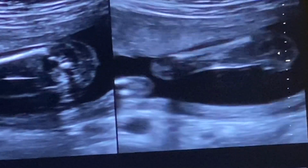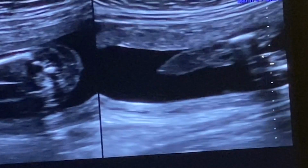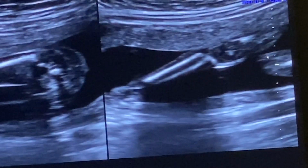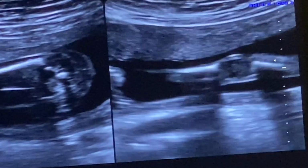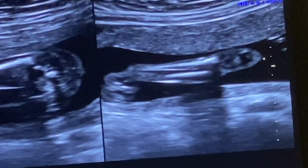Look at the bones of the legs. This is the baby's right thigh bone, and then the bones of the lower legs down here, which go from the knee to the ankle. The other leg, same thing. Left leg over here. Those little legs.